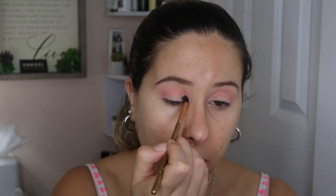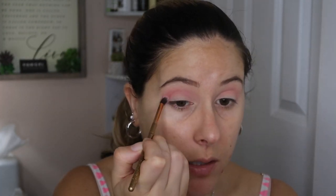So let's go into the shade Off Balance, which is this shade right over here. I'm taking a smaller brush. I'm really just gonna focus that right in the crease. I'm going in circular motions, kind of putting that on the outer V as well.